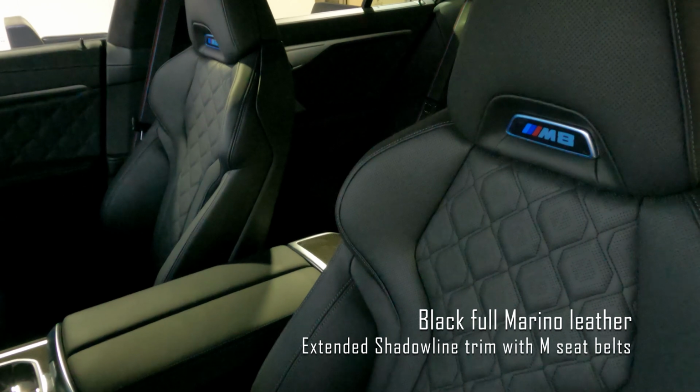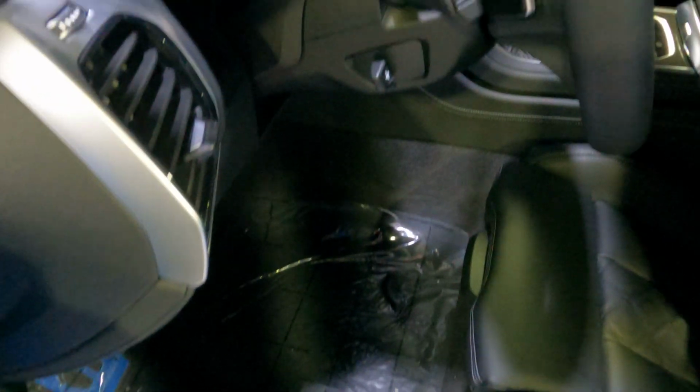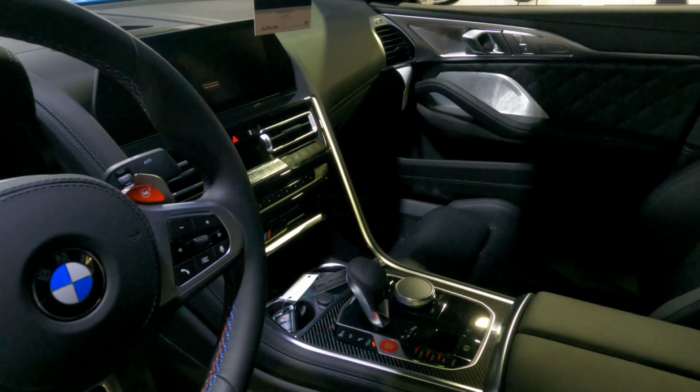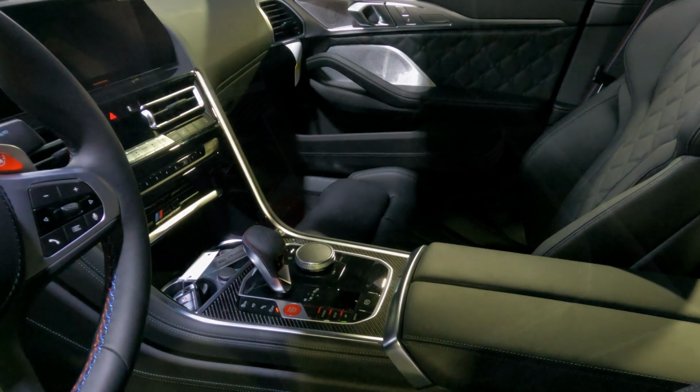I like that a lot. Now, of course, this being a brand new car, it still has all the protective plastic, so you'll have to forgive me for that. But all in all, you can see it's really well laid out, really well thought out, and I love that the cockpit is slightly turned towards the driver. So let's climb in and show you what the iDrive and center console look like.